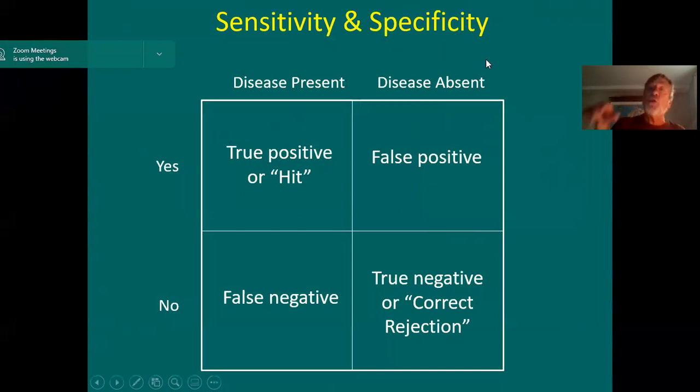Let's look at the word specific. When you're looking at the word specific, that's different. Specificity means the test passes everyone who doesn't have the disease. So look at the right bottom box. All true negatives. Everyone without the eighth nerve tumor is going to be led scot-free. Go ahead, you don't have the tumor.